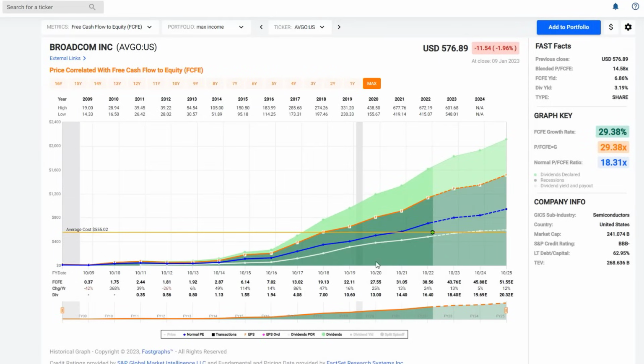Now, AVGO, when I look at Broadcom, I always call it AVGO because that's the symbol. When I look at Broadcom, I've got a company that tends to trade at around 18 times cash flow. Here we're using free cash flow. Once again, my free cash flow is well covering my dividend, so I feel very confident about that. I've got a 3.19% dividend yield. Now, I'm below my 4% threshold.